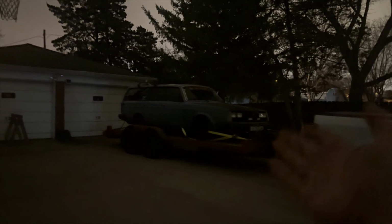Okay, guys, it is very dark, and it is like 1 a.m. in the morning, but I made it up to Bryce's. Benny's on the trailer over here. He made it up safe and sound. Maybe had a slight strap issue, but he made it.